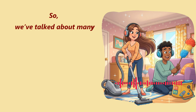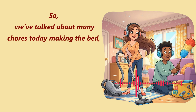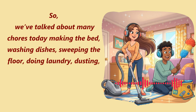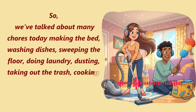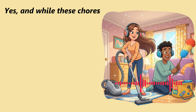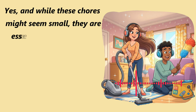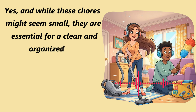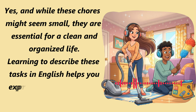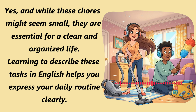So, we've talked about many chores today. Making the bed, washing dishes, sweeping the floor, doing laundry, dusting, taking out the trash, cooking, watering plants, and ironing clothes. Yes. And while these chores might seem small, they are essential for a clean and organized life. Learning to describe these tasks in English helps you express your daily routine clearly.